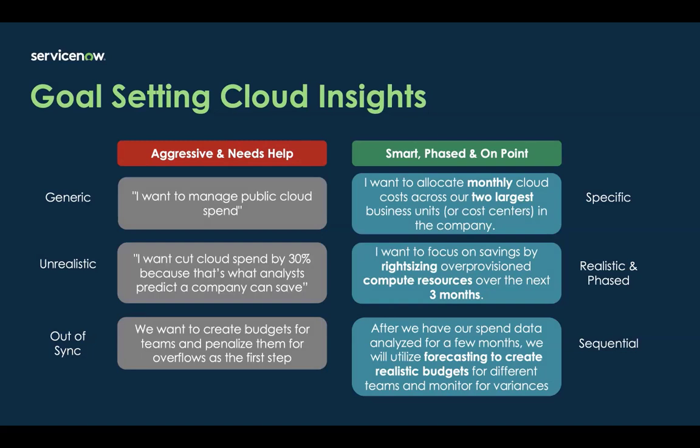For example, let's say I went into a conference by Gartner or Forrester and I came back with the message that 30% of the spend can be saved, right? And I create this as a goal. I want to cut my cloud spend by 30% because that's what analysts have told me in the conference, right? This is not a realistic goal. I mean, not literally, it is realistic, but you have to have a phased approach towards it, right? So what could be a phased approach? What could be a more realistic way of approaching this? And is this the very first step you would like to take?